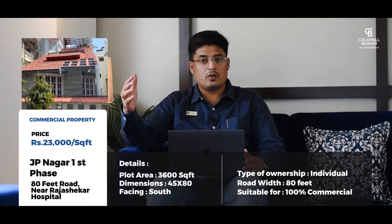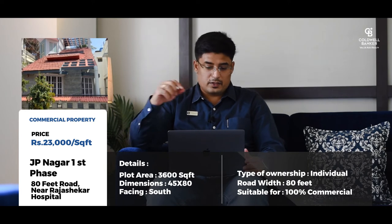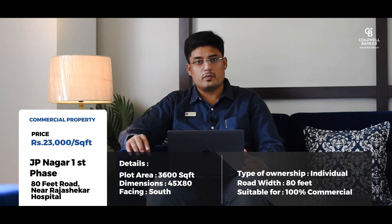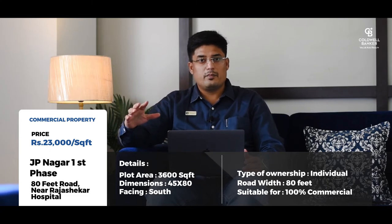The next property on our list is measuring 45 by 80, south facing on the 80 feet road next to Dr. Rajshekar Hospital at JP Nagar first phase. This property is again a BDA property offered at ₹23,000 a square foot, and can be redeveloped for retail and office multi-use purposes.